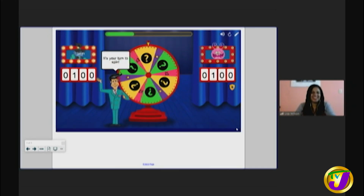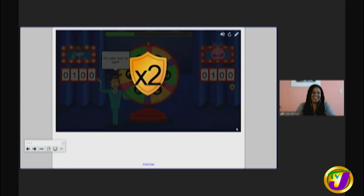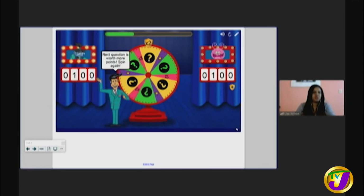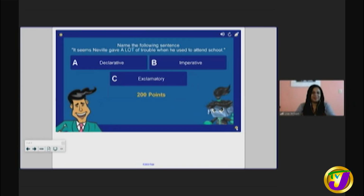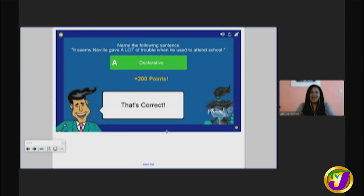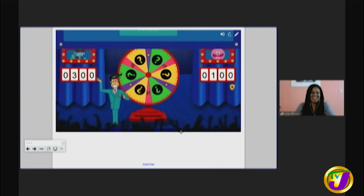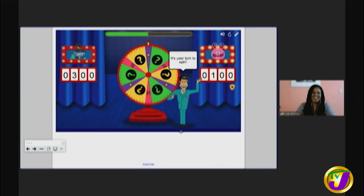Simone, your turn. Give her a hard one, miss. All right, wicked. Simone, this means that the next one you get, you'll get 2 times the marks. Which means it's easy for her. Name the following sentence. It seems Neville gave a lot of trouble when he used it seems. That is a declarative statement. Declarative. Awesome. And you got the 200 marks. Anyway, we have a couple minutes to news, so unfortunately we have to go now.